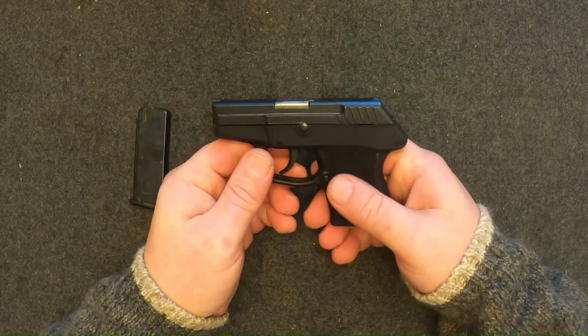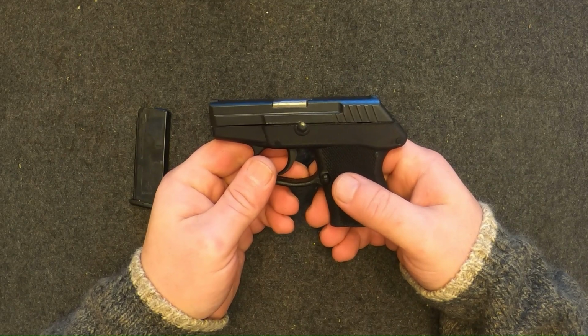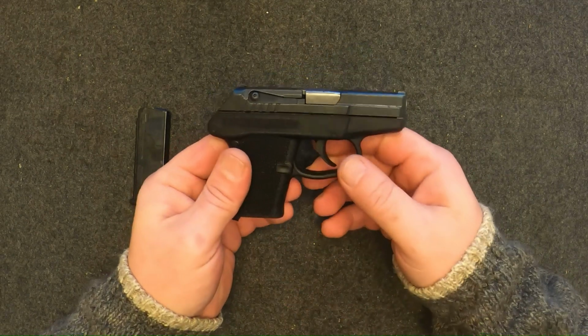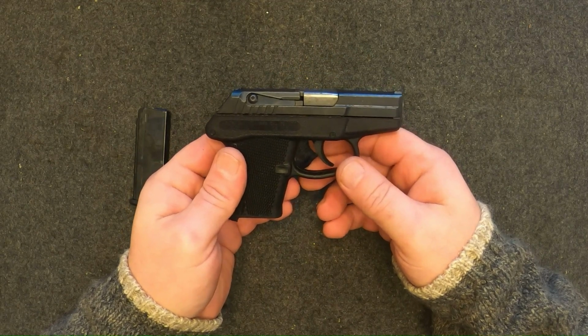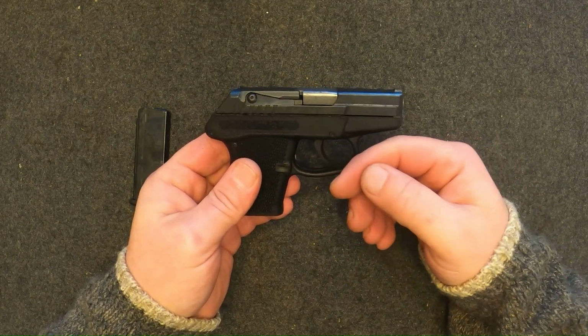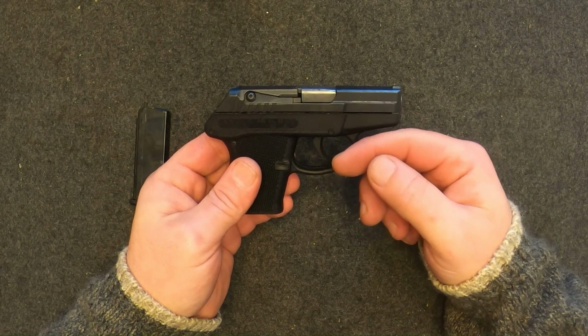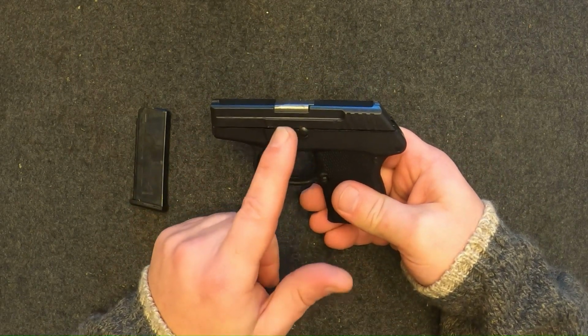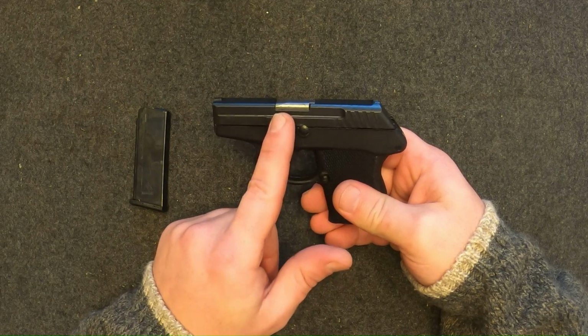Yeah, the P32 is a polymer frame, double action, hammer fired micro pistol, chambered in 32 ACP and designed for the concealed carry market. Unlike most 32s, this thing is a Browning style short recoil versus direct blowback, which is a good thing because it gives you a lot less size and a lot less weight.